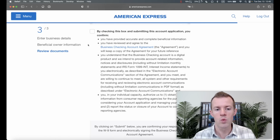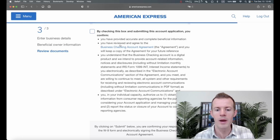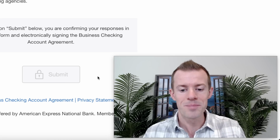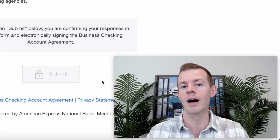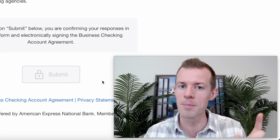Underneath all that, there's one more button to select here to confirm that you provided accurate and complete information, that you understand all the terms, conditions, etc. So again, read over that. And then the submit button down here at the bottom. So a lot of form fields. They do prompt you for quite a bit of information about you as an individual and also your business. So I'm gonna go fill out all those fields and then be back after that.